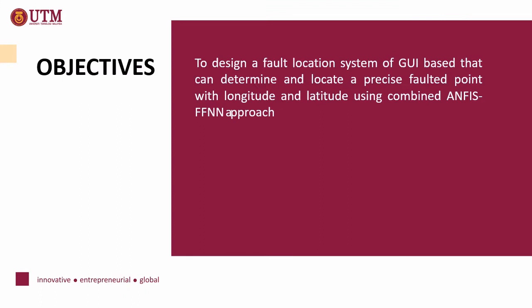My objective is to design a fault location system of GUI base that can determine and locate a precise fault point with longitude and latitude using combined ANFIS and FFNN approach.